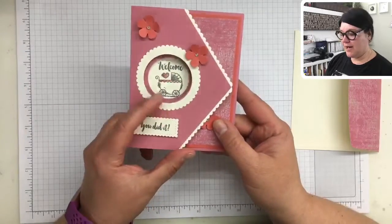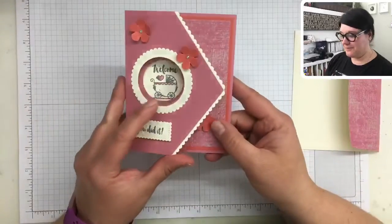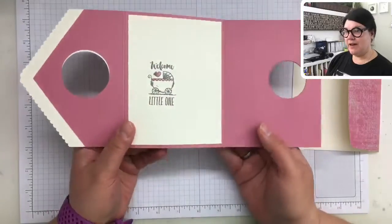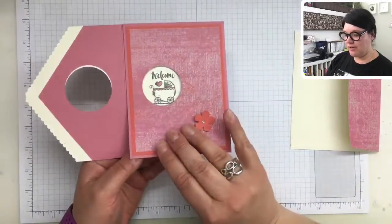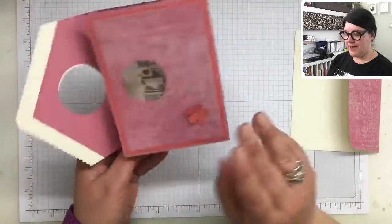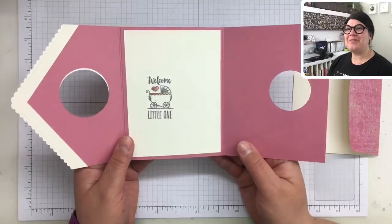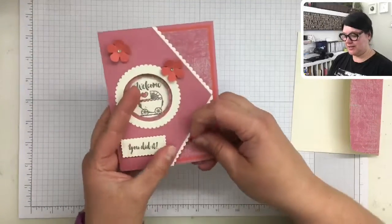But this is a fun fold in this regard. I love how this image is on every single layer. So check this out. We open this up like so. We open this layer and there it is. I kind of wanted to do just the welcome part until the end when you see the little one. So there's my fun fold for today. And this little piece just tucks under this flower.